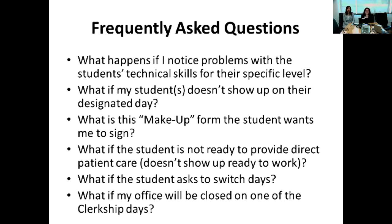So one of the questions we're asked a lot is, what happens if I notice a problem with the student's technical skills for their specific level? If you notice a problem, frequently it would be good to send an email to the manager of clinical education programs. I will then alert the instructor of record, Dr. Chung, and likely a phone call will be made so that we can discuss what the specific issues are with the student.